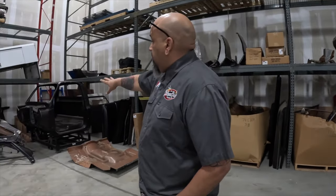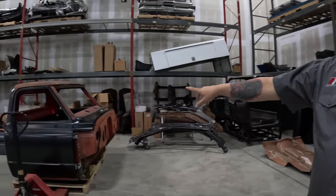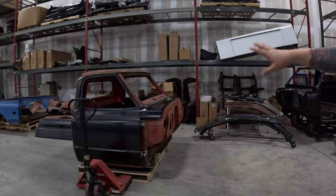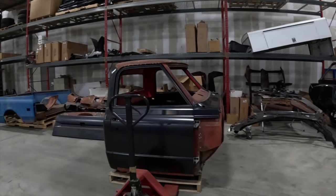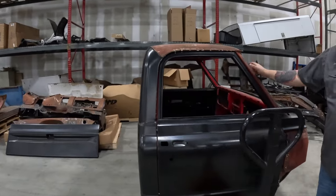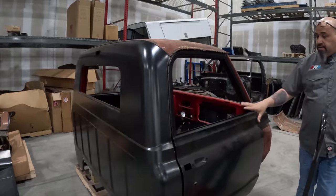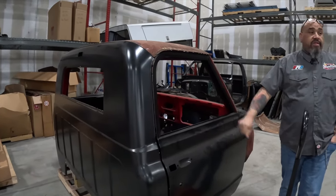And as you can see, some remnants of some square body stuff. We're retooling 67 to 72. I know square bodies have taken over in OBSs, but the 67 to 72 is still not done. Still definitely a beautiful truck. So these are some of the parts that we're doing. We're retooling the 67 to 72.